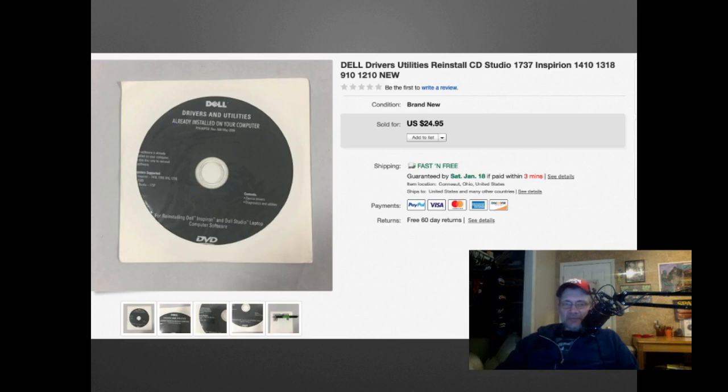There was a bunch of software in that free box for this same Dell setup, and I sold it all. Some of it sold for $10. Some of it sold for $25. This just happened to be one of the higher priced ones. I did some research on them and believed I could get $25 out of this.